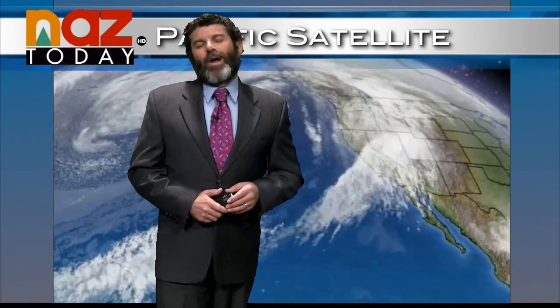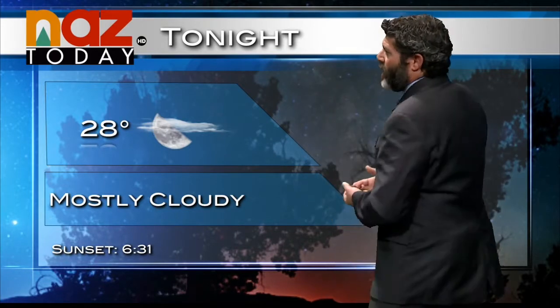How much moisture will it have to work with next Tuesday and Wednesday? It doesn't look super impressive right now, but I think we're just back into some very light spring-like rain showers once again mid next week. Nothing impressive to write home about for sure with this storm system, but a little bit of moisture here and there. We'll take it. Overnight tonight, mostly cloudy with those clouds, 28 degrees.